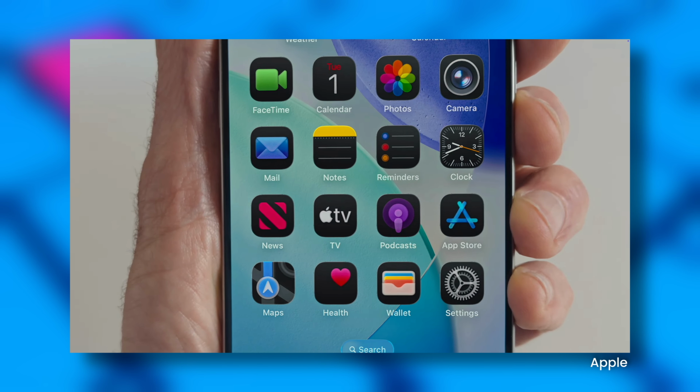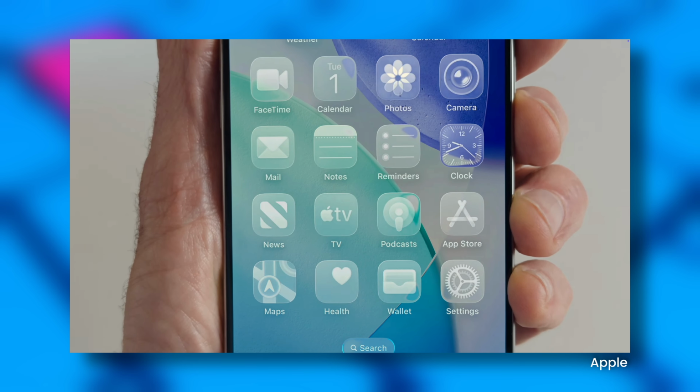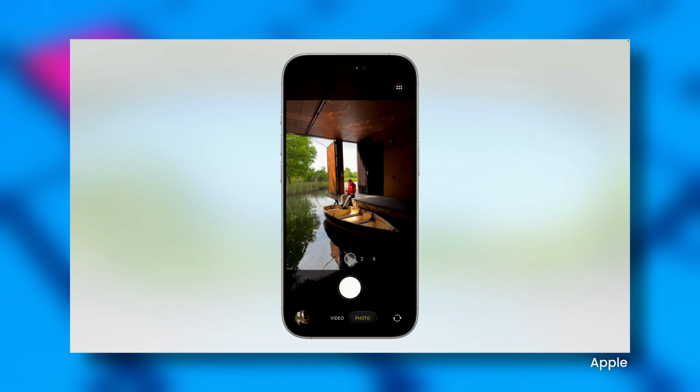So the app icons are of course made of liquid glass, which looks lovely in dark mode, but there's a new all clear mode which makes them look like actual glass. I'll be having fun with that one for sure. The camera app, a lot of my colleagues were happy to learn that it's super simplified now.